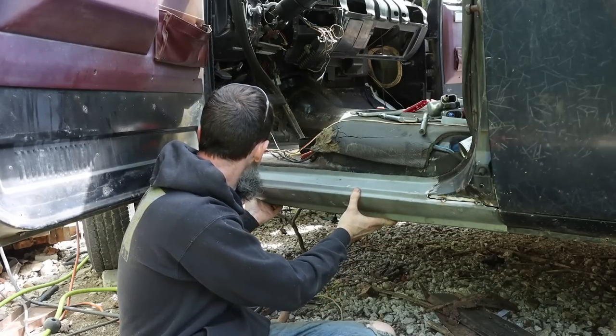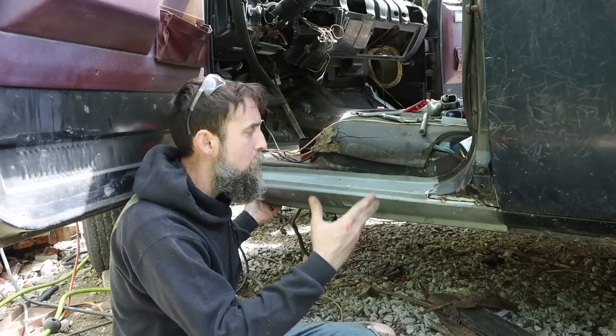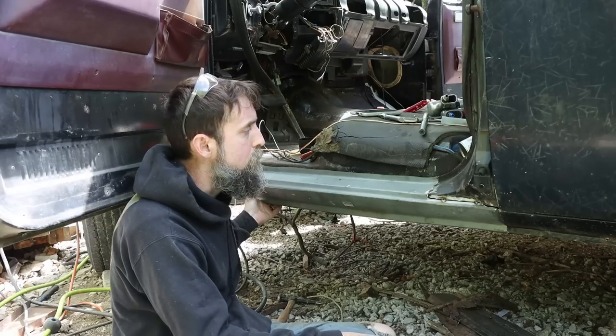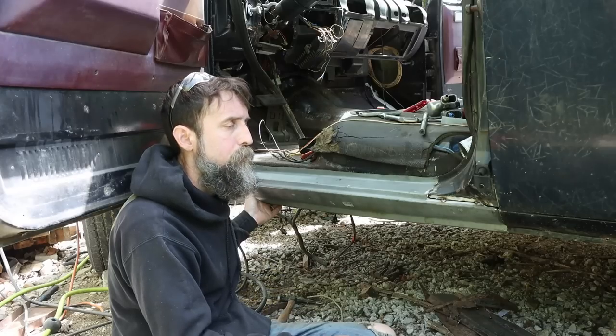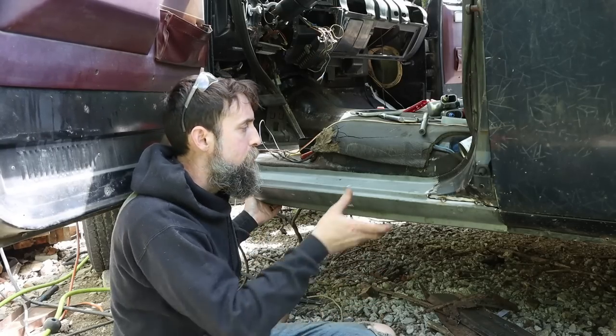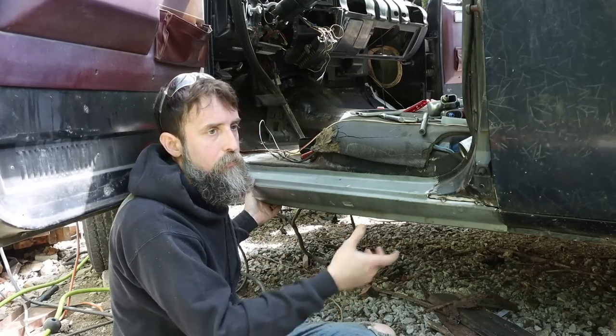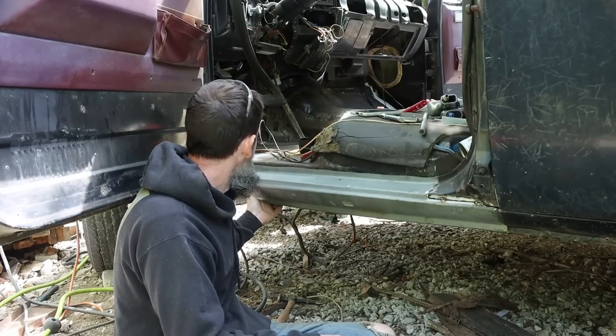So the trick to putting these in, and I've put in probably about, I don't know, 8 or 10 sets of these, which is not a whole lot, but it's not a little either, is just to go slow. Don't overcut. If you do anything, undercut and then grind a little bit away. Test fit, take it off. Test fit, take it off. Test fit, take it off. Until you're so sick of it that you just settle with what you got.